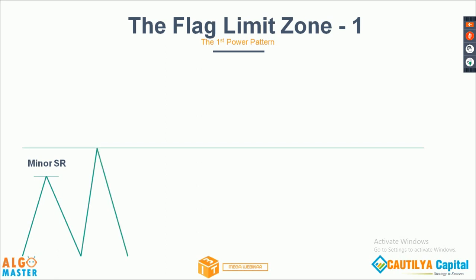What is this? Minor SR. What is this? Okay. So at least the minor major SR, you know who is under control. Who is under control right now? The bears in control. Okay. Now remember this point. We have some SR level where bears are in control. Beyond that, everything is just trying to understand whether you guys get the glimpse of it.